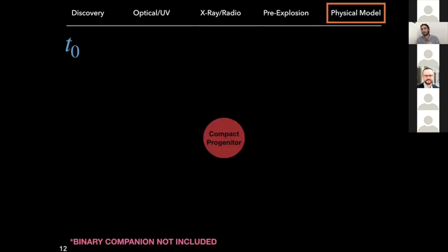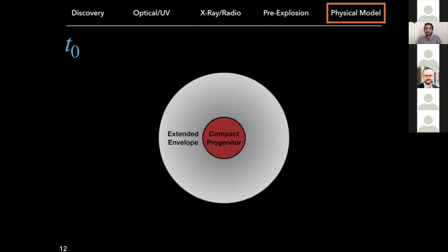I'm not showing the binary. I got a lot of questions about, wait, where's the binary? You just said this is probably from a binary system. Let's just focus in on the compact star that probably exploded to produce 19HK. We know that we need to produce this double light curve peak, this first light curve peak. So we need some sort of material that can power excess flux above the normal supernova continuum.